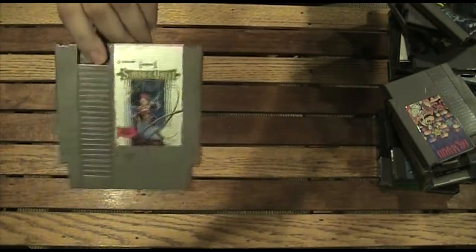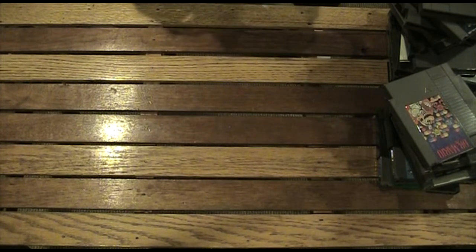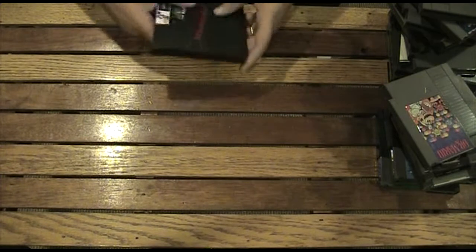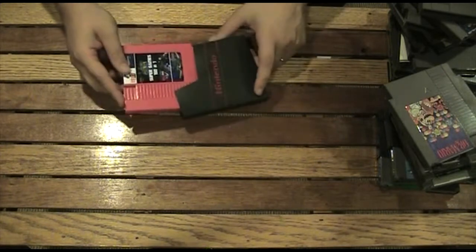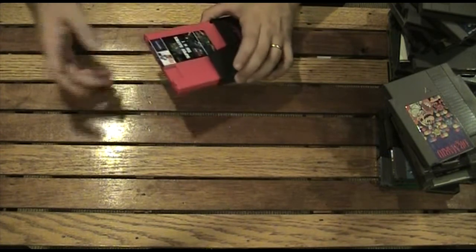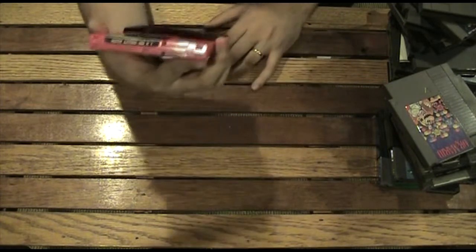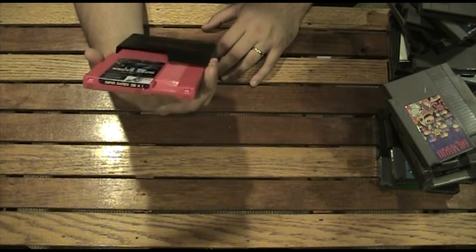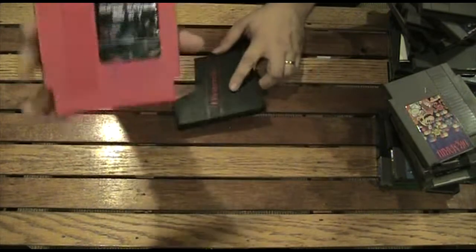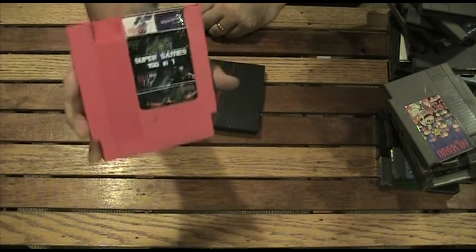Castlevania 2, Simon's Quest. And to kind of top it all off, I went ahead and ordered a reproduction game from Allied Express, which is like an Asian company that basically is like the Asian Amazon as far as I'm concerned. And they have all sorts of reproduction stuff in there. And this one is called the Super Games 150 in 1. And this has been shown around a lot on the internet as far as YouTube and stuff. A lot of people are showing this one off.